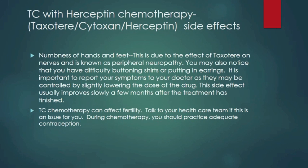Numbness of the hands and the feet can occur, which is due to the effect of Taxotere on nerves. This is known as peripheral neuropathy. You may also notice that you have difficulty with fine motor movements such as buttoning shirts or putting in earrings. It's important to report these symptoms to your doctor as they may be controlled by slightly lowering the dose of the drug. This side effect usually improves slowly a few months after the treatment is finished.